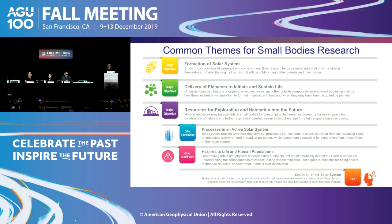So there's many different populations of small bodies in our solar system. And when we talk about small bodies, we're talking about asteroids and comets, small moons of some of the planets, dwarf planets, protoplanets. There's a diverse set of these objects out in our solar system, and you can find them in lots of different places.